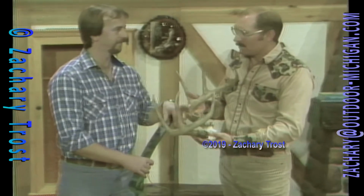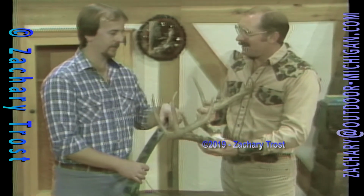Have you had it measured yet? No. Think it's going to be a Pope and Young? I'm pretty sure it will be. I think it might be. You know, the only thing I can see wrong with this is this tine right here that's supposed to match this tine got broken off, evidently.